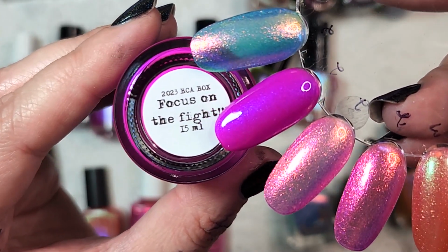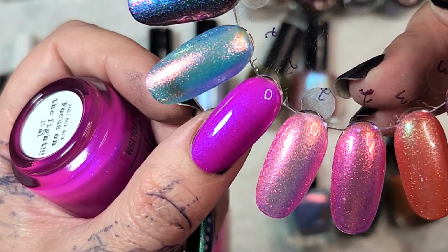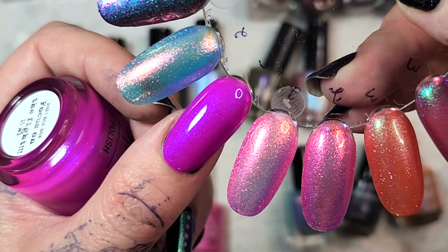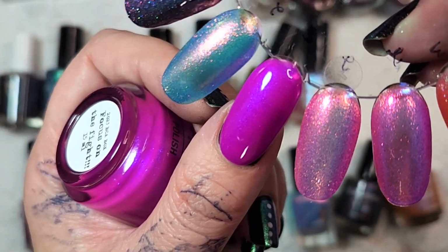Next up is Sassy Sauce Focus on the Fight. This one is in 2 coats with a glossy top coat. This is such a beautiful polish. This one is more of a crelly formula, or maybe like a cream crelly if there is such a thing. So 2 coats should be fine for most nail lengths unless you have a very prominent or visible nail line.